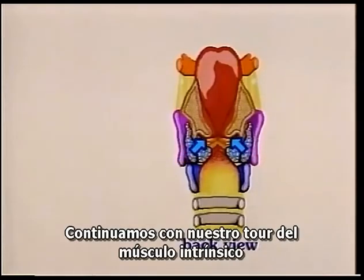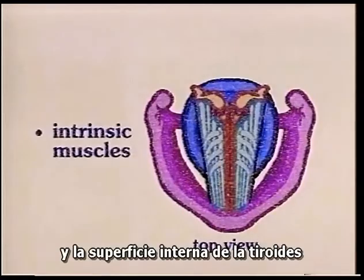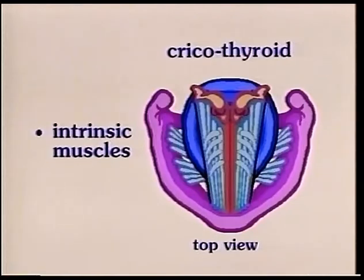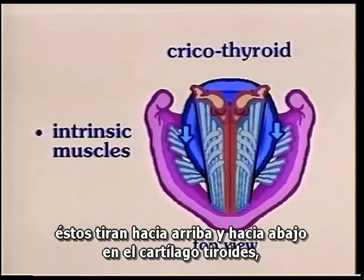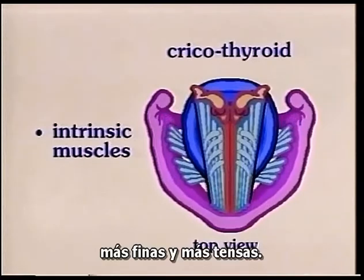We continue our tour of intrinsic muscles by visiting the two pairs of cricothyroids. These muscles attach to the outer surface of the cricoid and the inner surface of the thyroid, and are consequently named the cricothyroids. When the cricothyroids contract, they pull forward and downward on the thyroid cartilage, stretching the vocal folds, making them longer, thinner, and tenser.